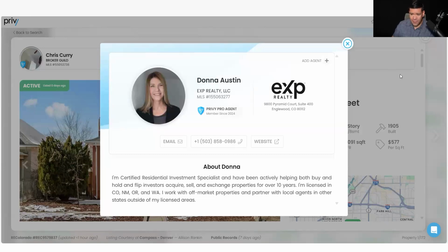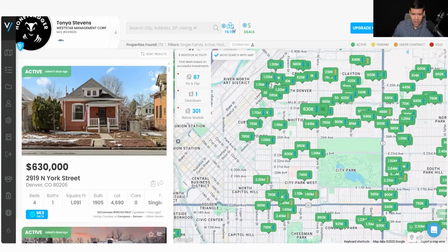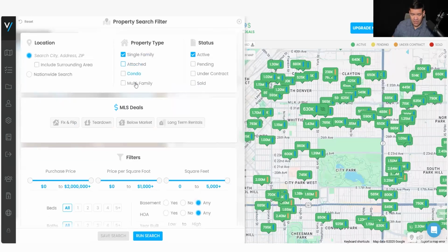Drew, we don't currently have Privy set up to search for land. If you have the actual address of the land, you will usually find it in our database, but we don't have a filter set up for land right now. The property types you can search are single family, attached, condo, and multifamily. If you have a property address, I could type it in just to see. I have done that before in the past and it did bring up the public record data on it. But you're not going to find land deals using our filters, at least not right now.